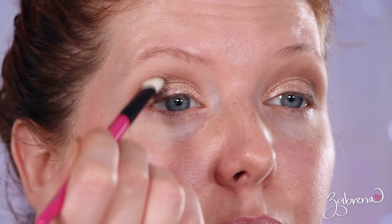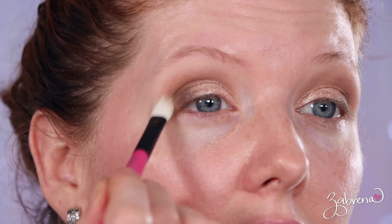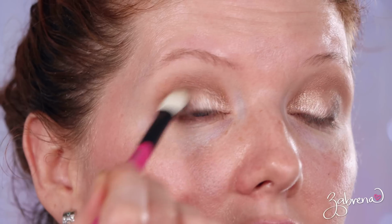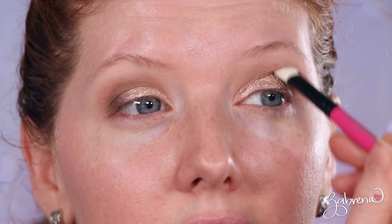I'm using a new brush to do this. This is from What's Up Beauty. It's the R105. They just came out with a whole new set of brushes, and they are so soft and they blend so beautifully. Look at this. I'm just using those bristles to blend the edges of that eyeshadow. I'm not really applying anymore because there's nothing on the brush. That's one of my tricks for not over applying eyeshadow, is just putting it on the eye first and then using a blank brush to blend the excess around.